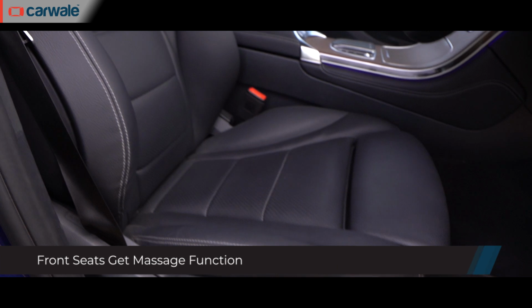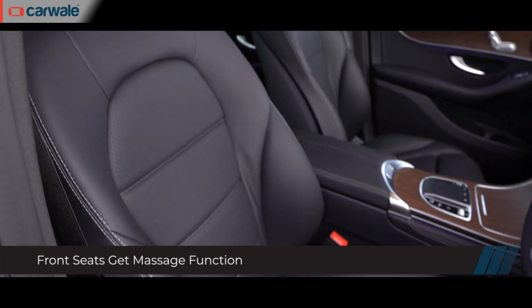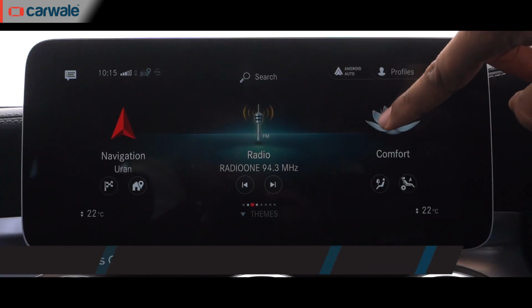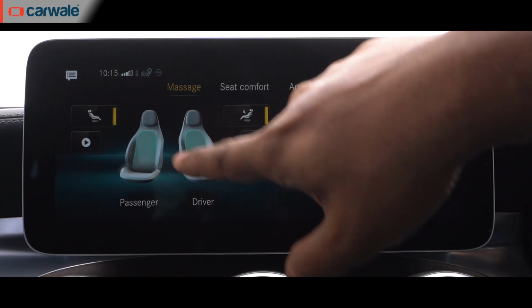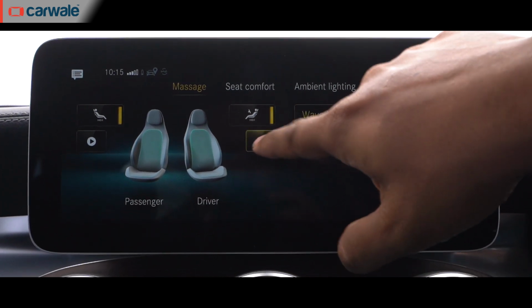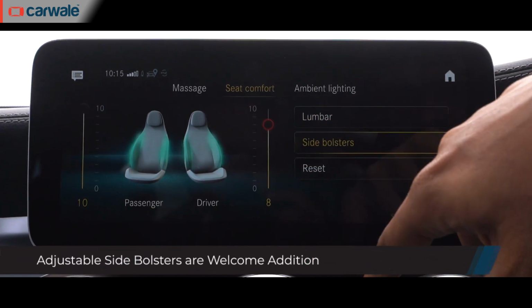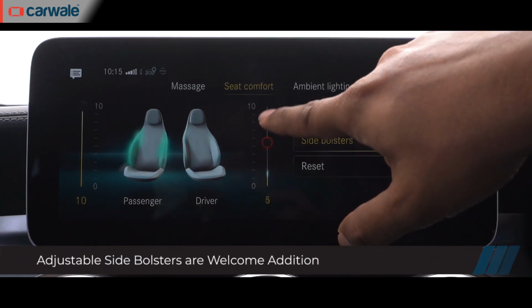Mercedes, for the 2021 GLC, has even added a massage function for the front seat occupants with two settings to choose from. You can't control the intensity of the massage, but that doesn't matter as it is quite gentle and is more of a relaxant to improve your driving experience. As a part of this, you can also adjust the amount of side bolstering for the front seats.